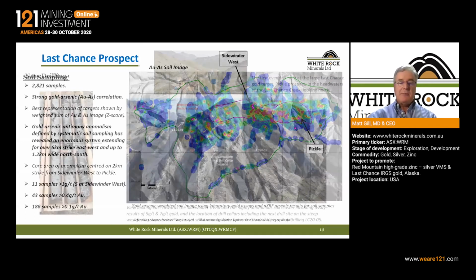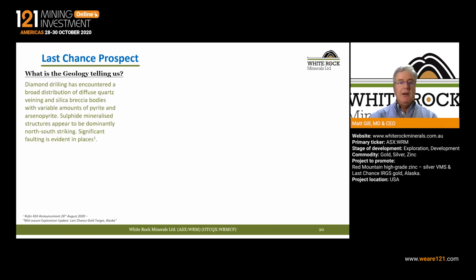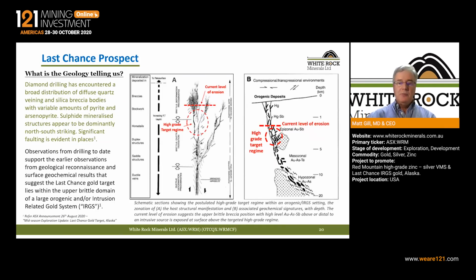Some of the topography, some of the drilling, a little bit challenging, but as I said, great prospects for discovery there. What is the geology telling us? We think, we hope, modelling, that we're at the top of a high-grade system, and that's all before us to prove. And we have Dr. Quinton Henning, as I mentioned, helping us on that journey.